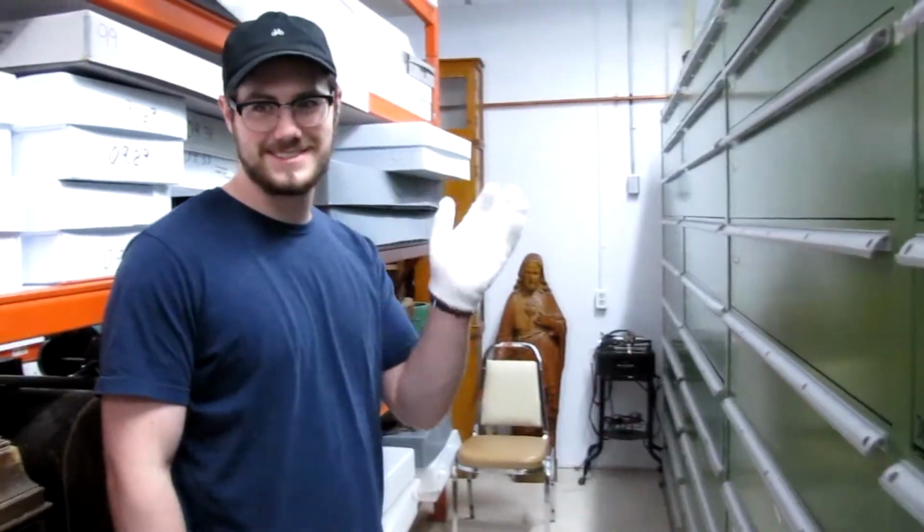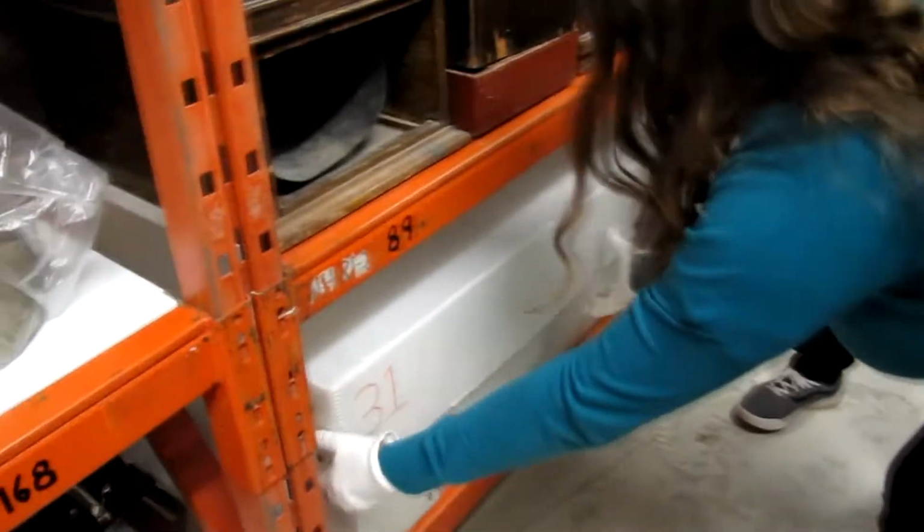So this is Cam, one of our summer students. You want to help me pull out the big boy down here? Sure. This one, right? Yeah.